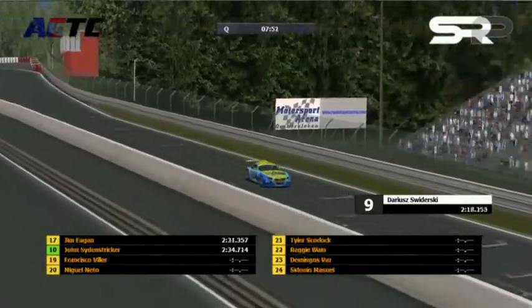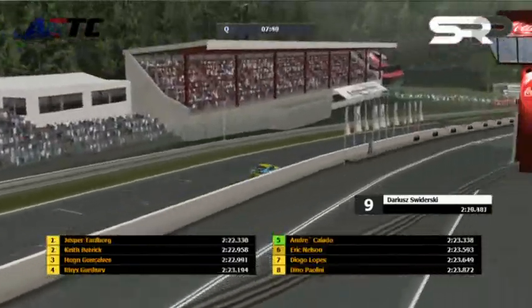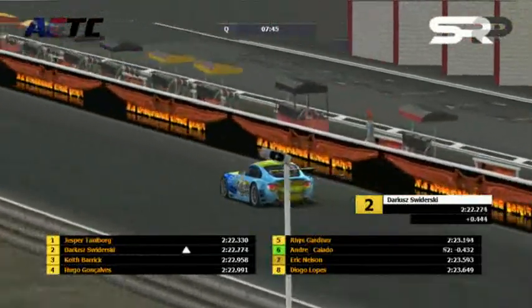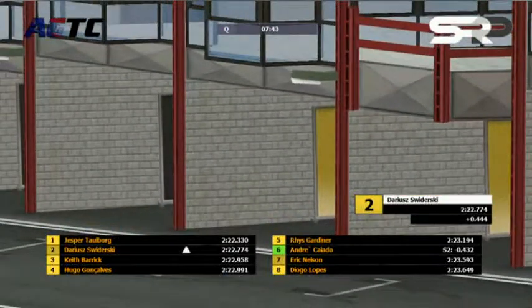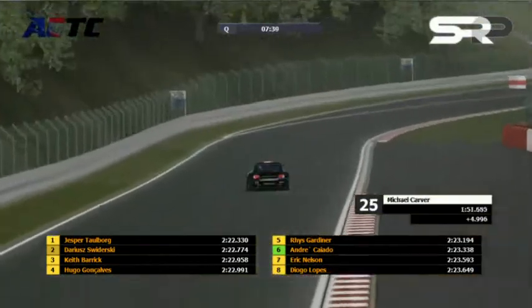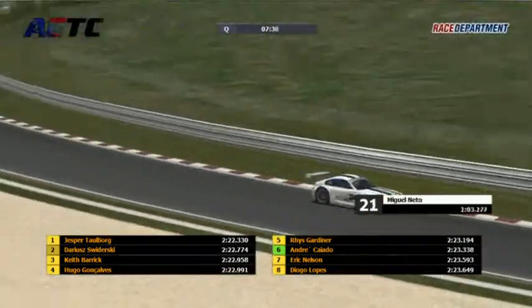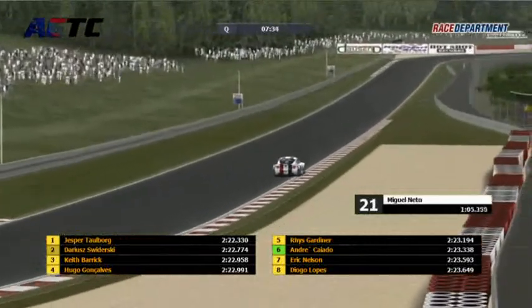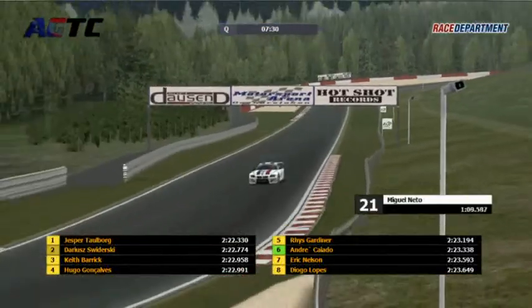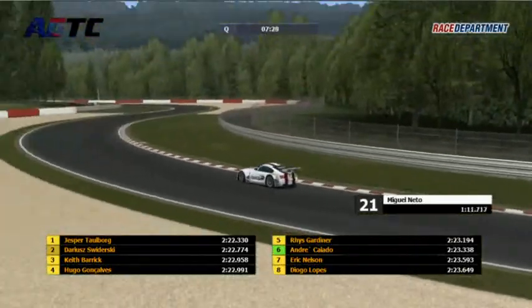Let's see what Swiderski's got for the leaderboard. Looks like a better lap for him. Not going to be at the top of the sheets, but 22.7. It is second place. Provisional front row at the moment, but I'm more interested in Francisco Villar, who will possibly be going out in a second, I would guess. Miguel Neto, his Team Racing Portugal teammate, is also out on track. Here's Villar. We'll stick with Neto while Villar starts his hot lap.